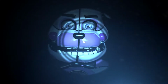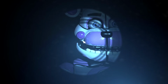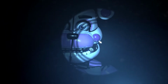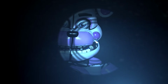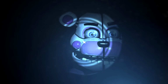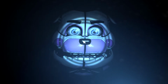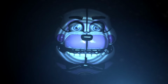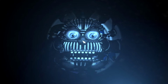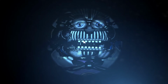For clarification, please note that I am referring to Freddy's right, not your right. Great! Now locate the button under his left cheek and press it. Great! Now carefully locate and press the button next to Freddy's right eye. Great! Now carefully locate and press the button just above Freddy's nose. Good job! The faceplates should now be open.